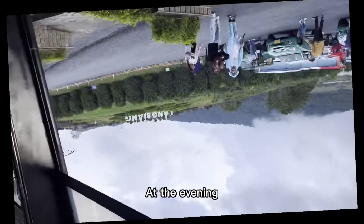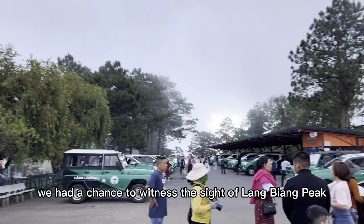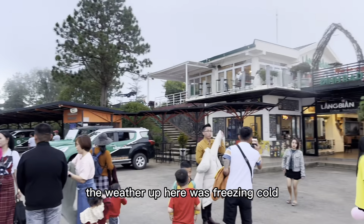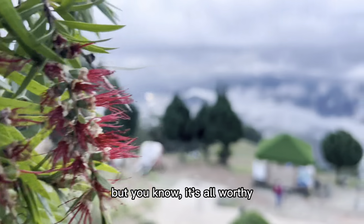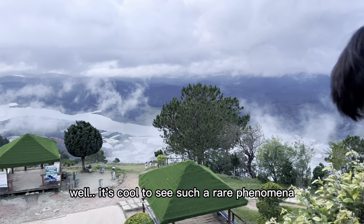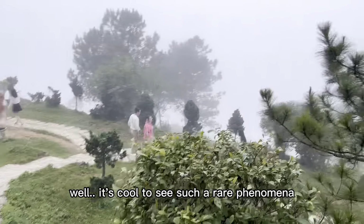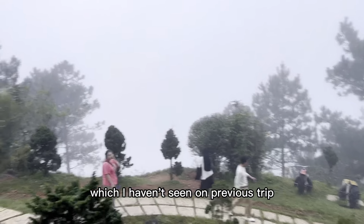In the evening, we had a chance to witness the sight of Langbiang Peak. The weather up here was freezing cold, but you know, it's all worth it. I don't know if it's clouds or mist. Well, it's cool to see such a rare phenomenon, which I haven't seen on various trips.